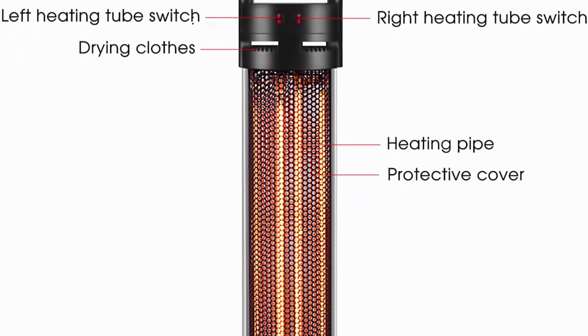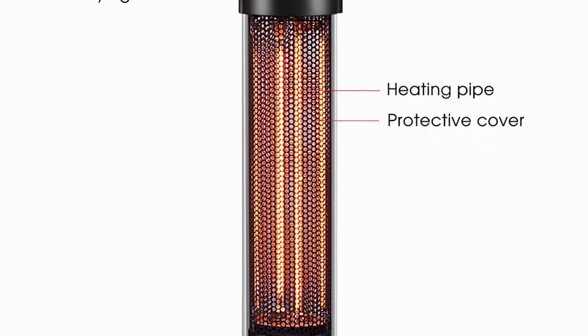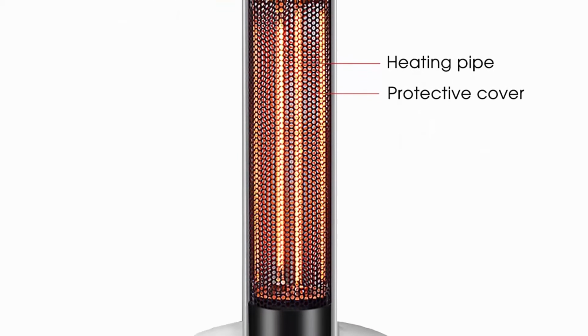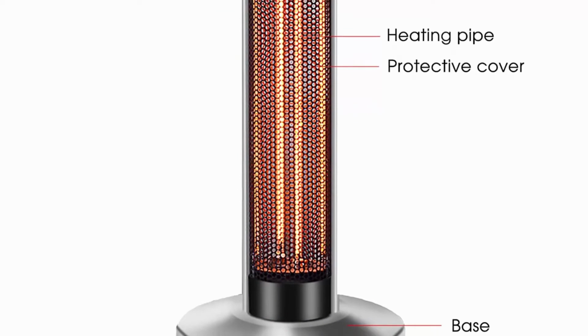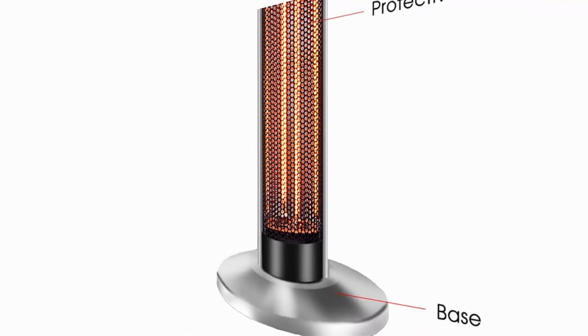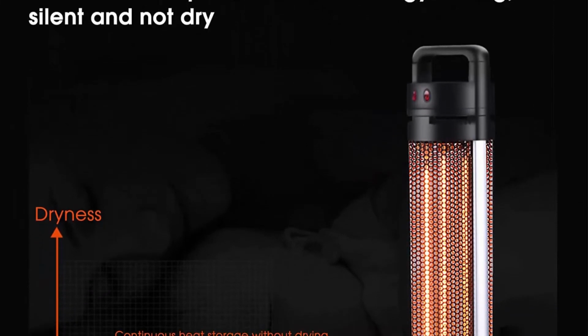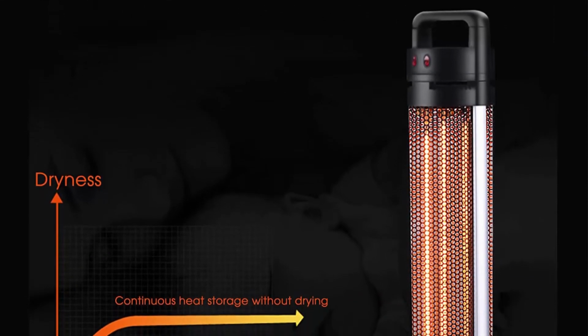of different people. Adjust the appropriate temperature according to your needs, safe and comfortable. Multiple safety protection functions: dumping and power failure protection, pluggable sockets, heavy-duty chassis design, not afraid of accidental dumping. It is safer to use.